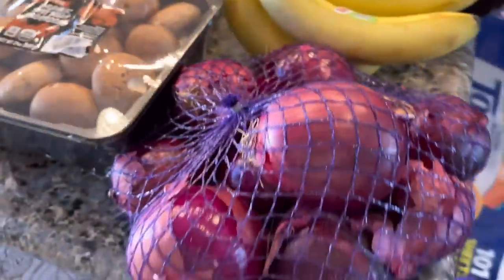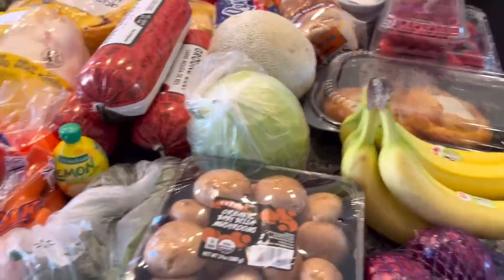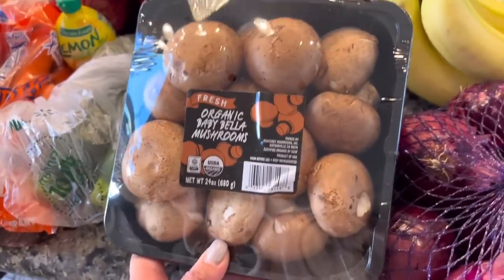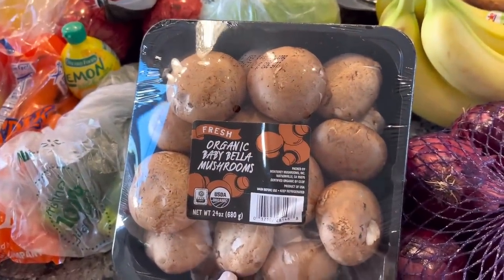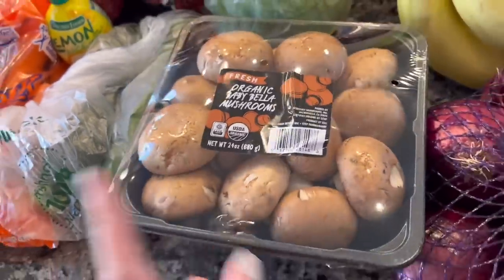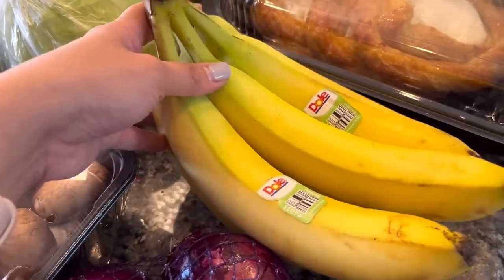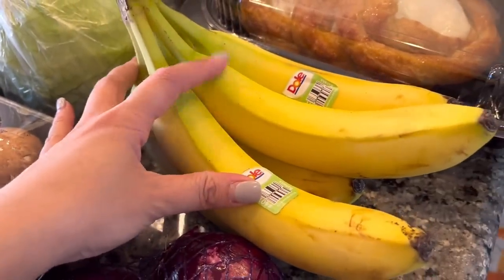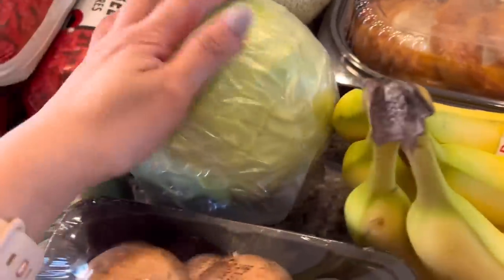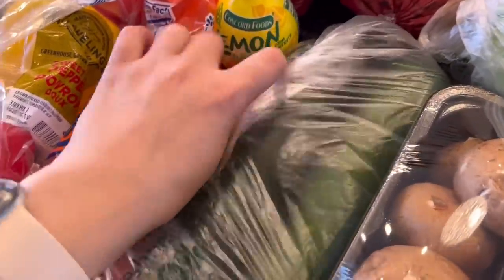Here on top of the island, we have lots of good stuff. First, we have these red onions here, and then I picked up these portobello mushrooms. This is the mini size, and I love mushroom, guys. I would eat this on my pizza, or even just sauteed vegetable, or even for breakfast. I would use this with eggs, kind of like an omelette style. I love mushrooms. And then here we have some bananas. I got this from Walmart. We love bananas here, and I've also been eating banana and coffee for breakfast when I'm in a hurry, so I try to restock it every time.